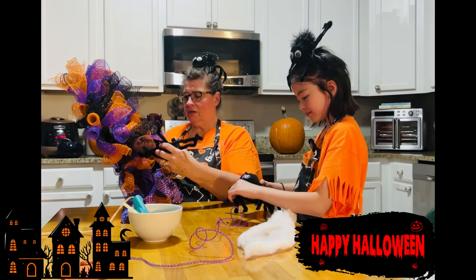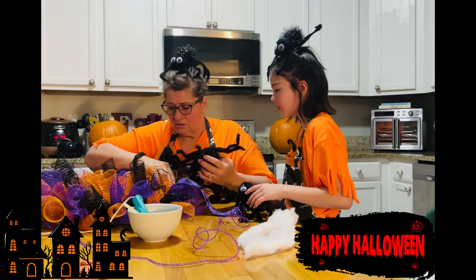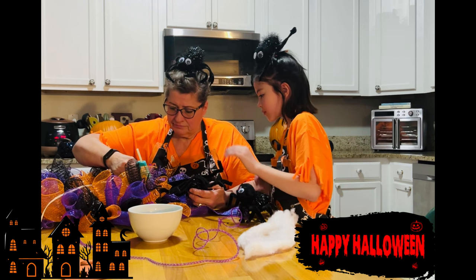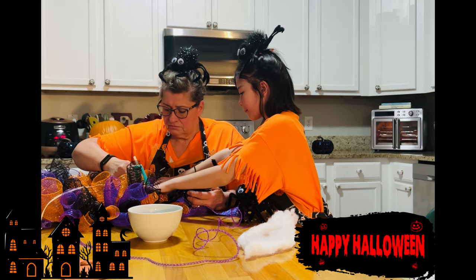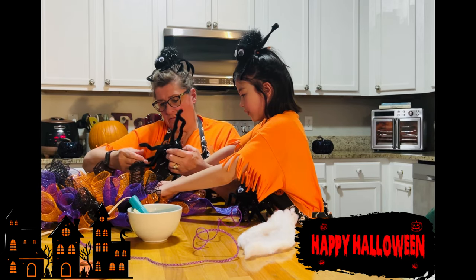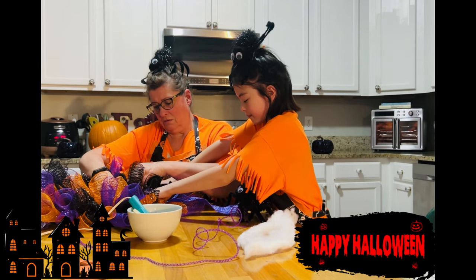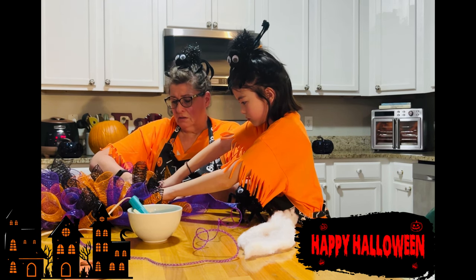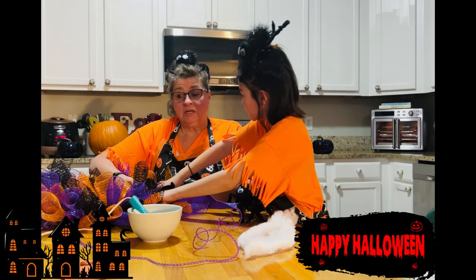Spidey. Oh, man, the glue. I'm going to have to re-glue this. We just need a little bit more than what we did. Careful. Here you go. I'll hold it out for you. I want him to tip back just a little bit so his eyes are sticking out.